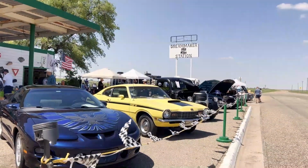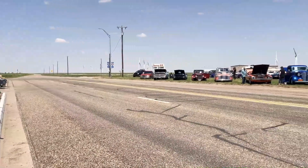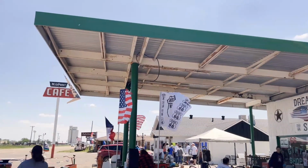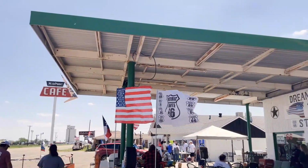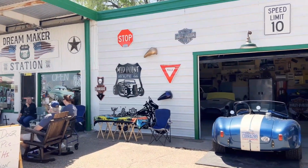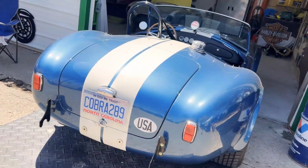Again, the weather was great. Food trucks, high quality, great stuff. Midpoint Cafe next door with their usual fare, everybody wanting pie at the Midpoint Cafe. Jason's Cobra shop, you might say, right there on Old Route 66.